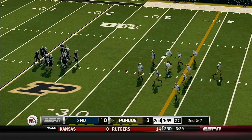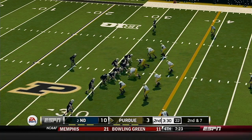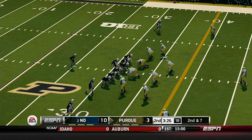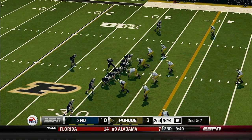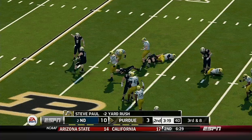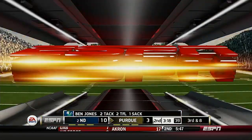Second down and seven. Ball on the 32. Come on. Mike 56. Here we go. 29. Alert. Here we go. And off up the middle, and he's stuffed. That's my dude. Called a loss of 2 yards on the play.